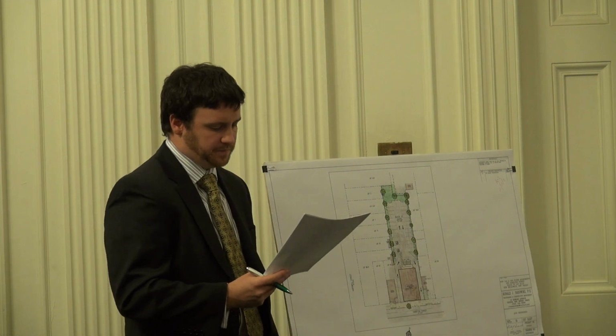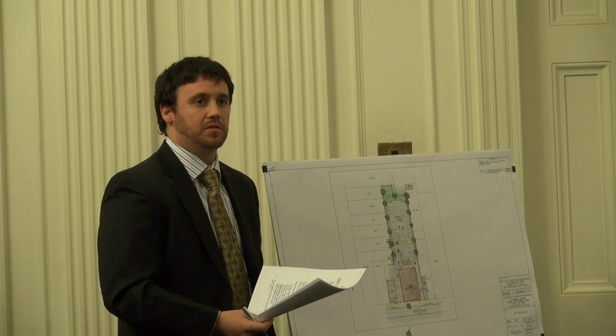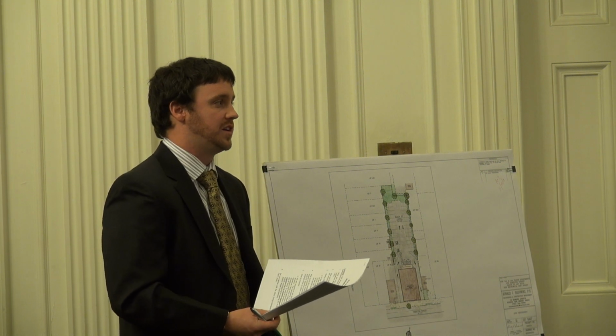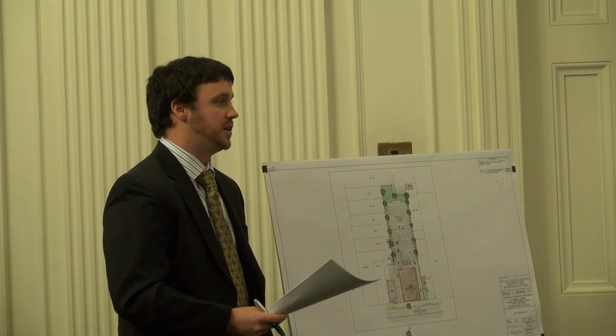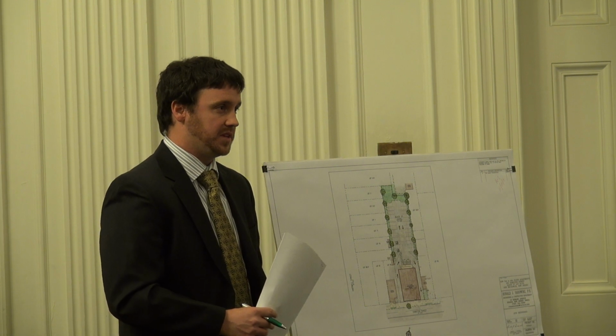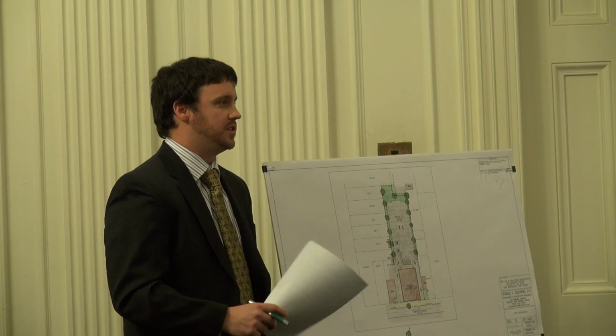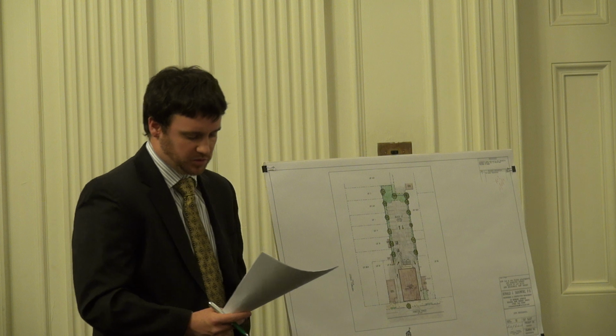Tell the board what the surrounding land uses are, please. So it's in the R5A residential zone, so most of the surrounding uses are single and two-family homes, but you also have some multifamily residential apartment buildings, retail along Hamilton Street, and as you get closer to Easton Avenue, you'll probably run into some university buildings as well.